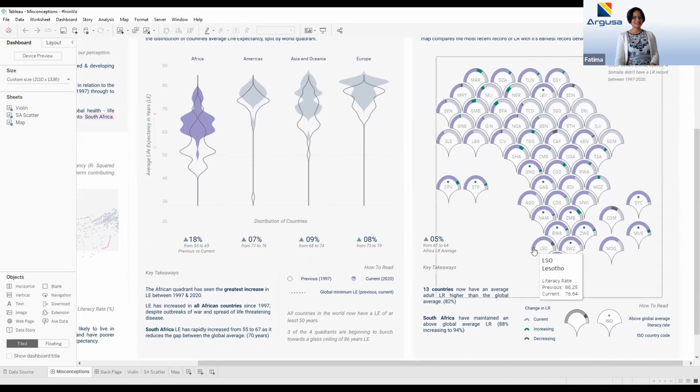The purple part of the curve means the current literacy rate. And if you have a green at the end, it means that it has increased between previous, which is 1997, and current, which is 2020 for him. So it has increased between the two dates. And if there's a black band at the end of purple, it means it has decreased. And if you hover over, you see the values. For example, for this country, previously 81, and now it's almost 87% and so on. So you see that a lot of them actually have green bands. So they have improved a lot.